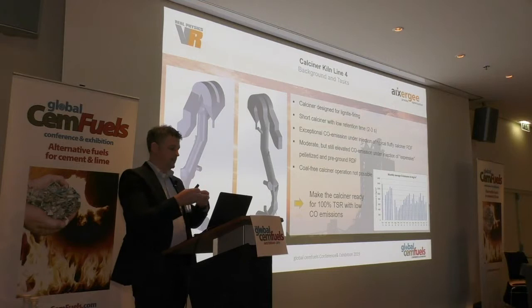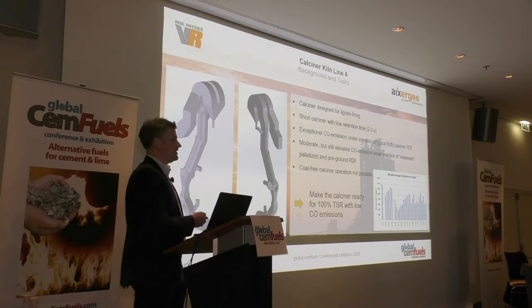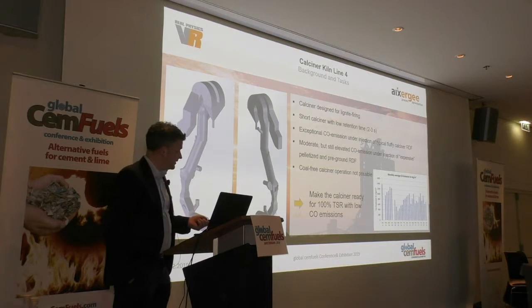But they found an optimal point of this pre-grinding where the process ran almost acceptable. Still, the CO emissions were moderately high, at a level of 800 to 1,000 milligrams per normal cubic meter.